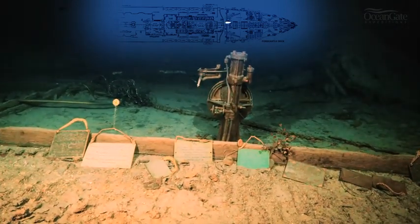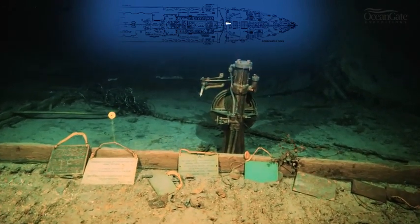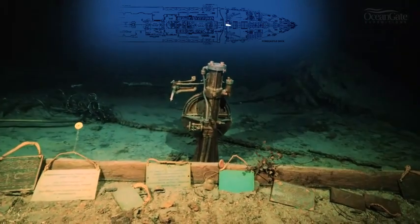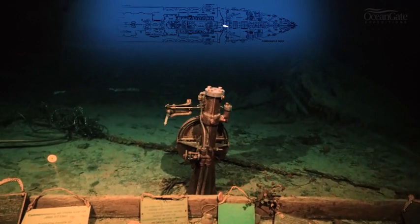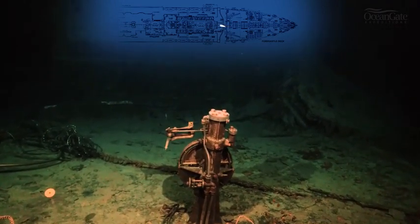This whole area is completely collapsed and destroyed. The memorial plaques go back over 20 years or more. The three on the left-hand side are actually ones that I left in my dives in 2000 and 2005. And they are from Ireland, they are from Belfast, and they are from Cobh, Titanic's last port of call.